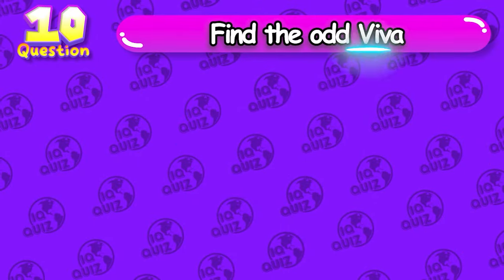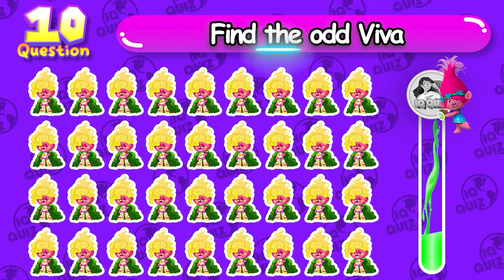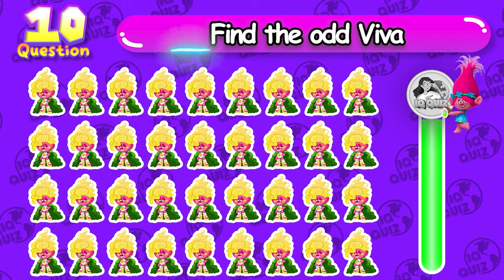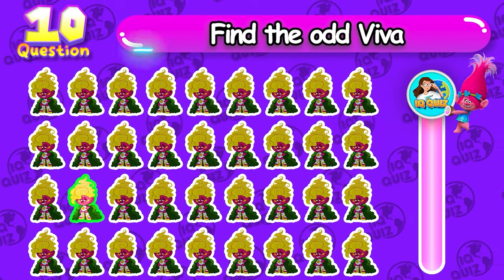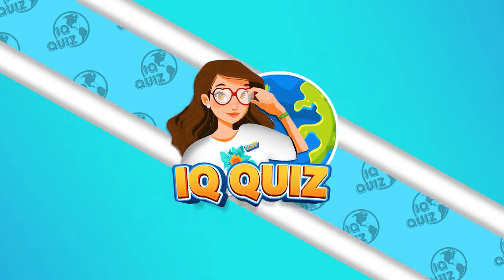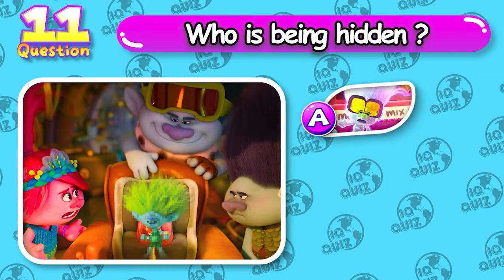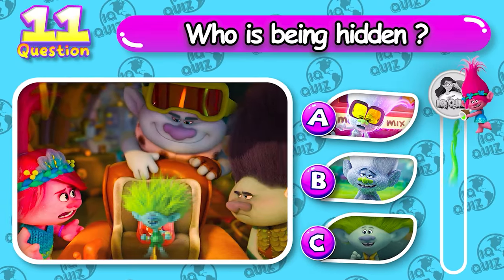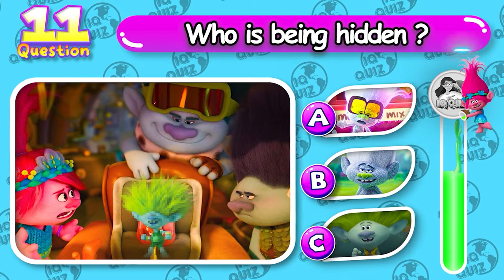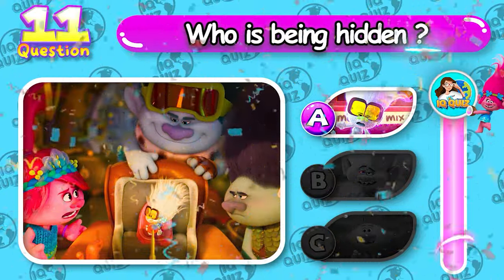Round 10. Find the odd Viva. Viva is right here. Round 11. Who is sitting in the driver's seat? It's Tiny Diamond. He was driving.